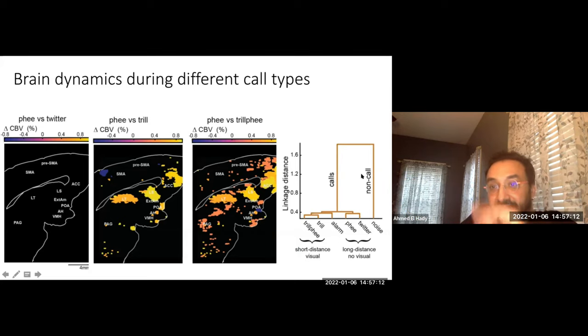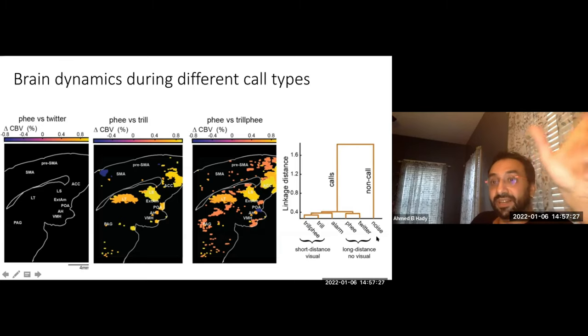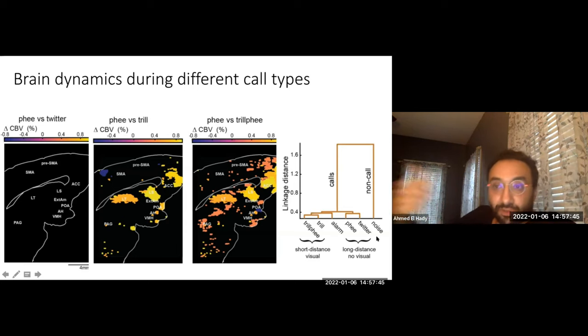I'm not showing the control here. I can show it if somebody wants to see it in the questions. We had a control with a non-call, with noise, which basically gives you activation all over the place. This control was noise modulated to look like the fee call, but without social content. This is really nice because for the first time ever, we are able to pin down the differential brain dynamics representing the different social meaning of calls.